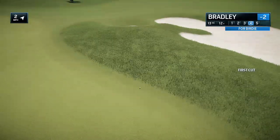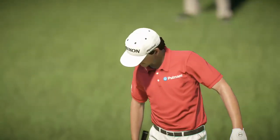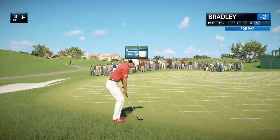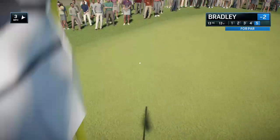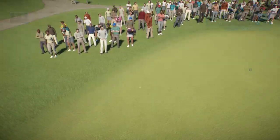So the golf ball ends up in that first cut. It's a little bit less than 2 inches. You can see the golf ball should be able to get at it, but may not be able to control the spin. We'll see. Pretty good shot right there.